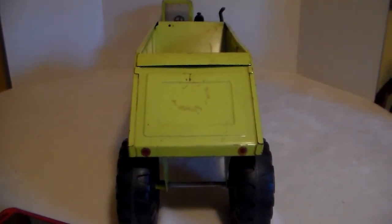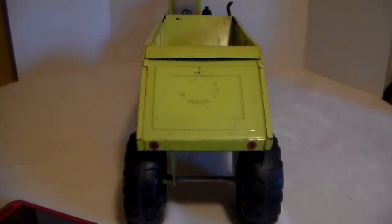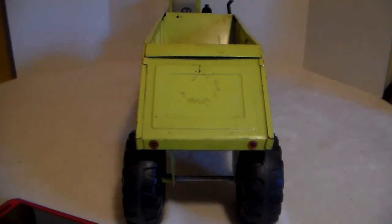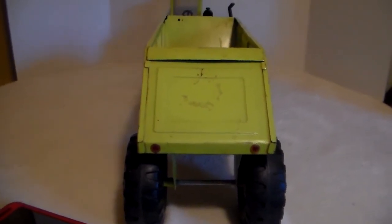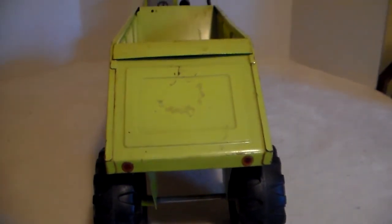Well, it's not coming up as great as I thought it would. I'm trying to show you why I think this trailer was probably the same trailer that's used on the standard Tonka. It does look a little narrower than the cab. Well, it is narrower than the cab. And the trailer does not extend over the tires at all on the tractor or the rear axle of the trailer.